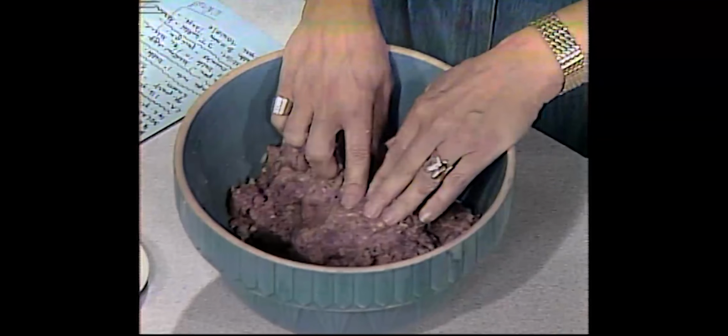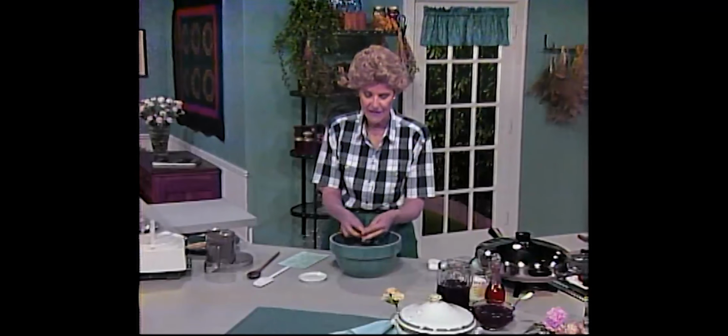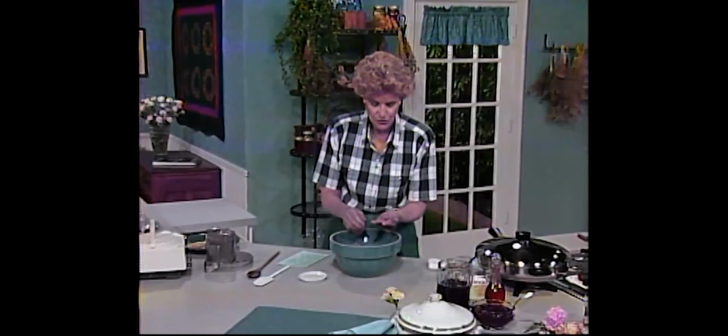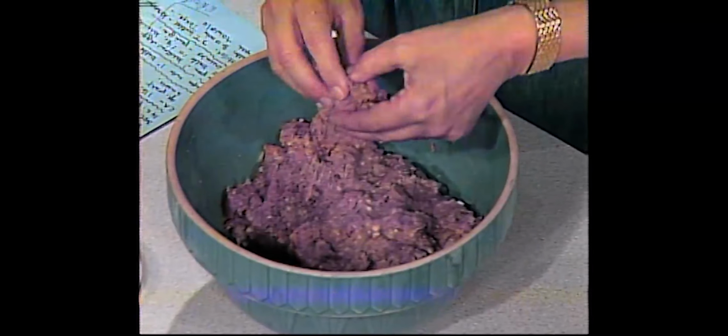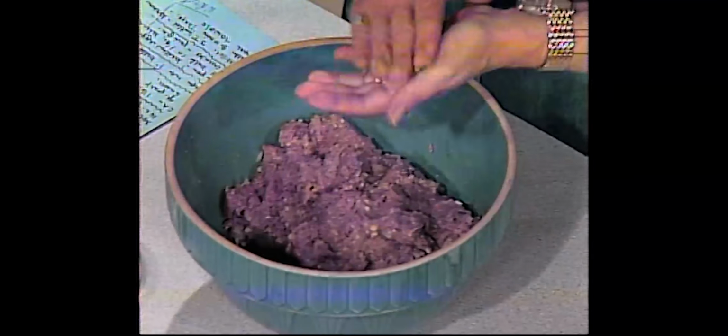I'll review what went into this as far as the meat goes. It was 1 pound of ground round and 1/2 pound of pork. You could vary that a little bit if you wanted to. Then form these into what we call walnut-sized balls here in the Midwest. Or would you say these are big marbles, perhaps?